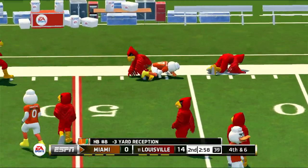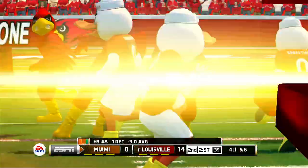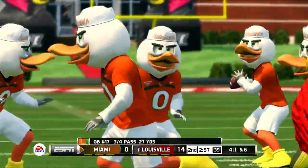Catches it, and he's immediately tackled behind the line. That's a loss of about three. Pretty good stand there. They weren't fooled at all by the offensive play call.